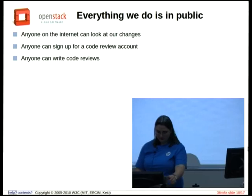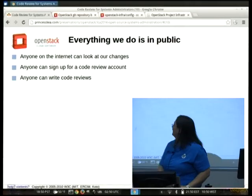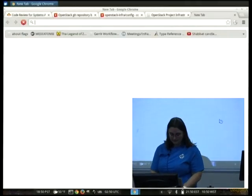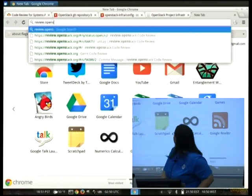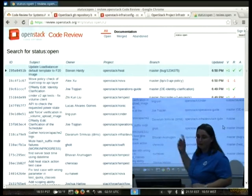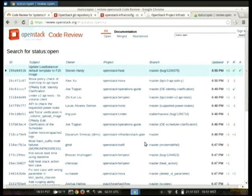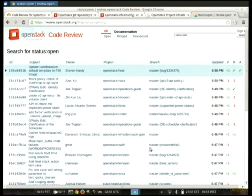And I can show you. I can't actually see my screen on my laptop. So this is Gerrit. Let me see if I can find one. This is the view you will get in Gerrit if you are not logged in. So I'm not logged in at the moment. Anyone can see any of the OpenStack changes publicly on the internet.